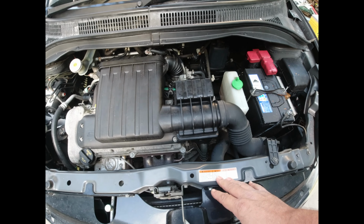Okay, so there's the new one installed. You can see that's the old one that came out. I had a look down there. There's no water or anything or oil in that hole, just a spark plug. So there's the old one there. Take it out, bolt the new one in. So what I'm going to do is leave the air filter off now, make sure nothing's going to fall in, and give it a little run and see if we're still misfiring. Hopefully not.